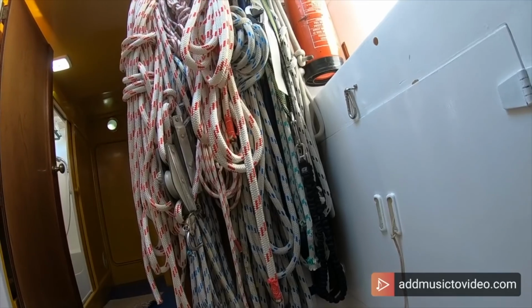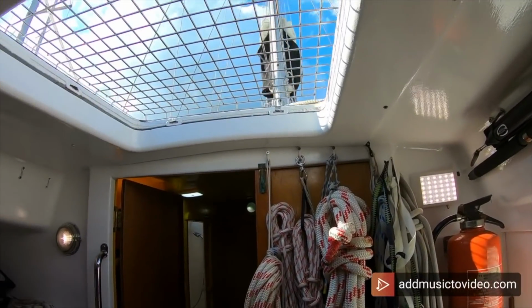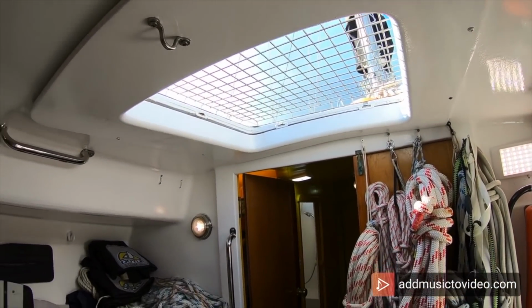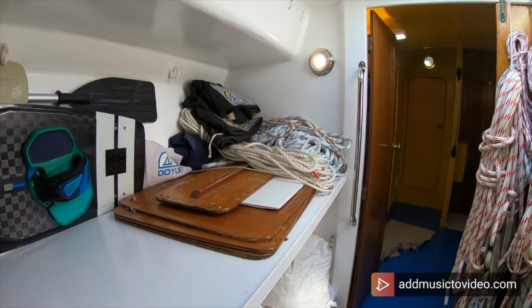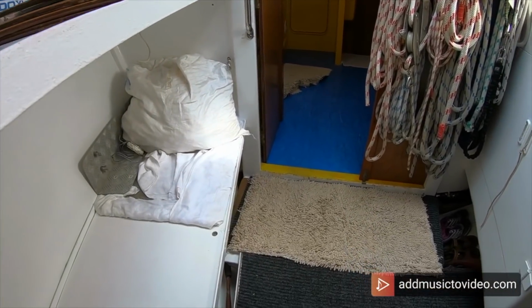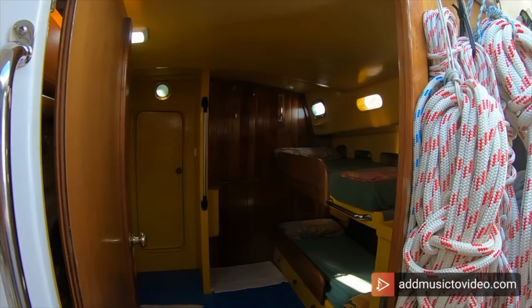Yeah, underneath the blue floor is the tankage for water and diesel, extending actually 2 feet into this room here. That's the 60 by 60 centimeter ceiling window with the stainless steel grid on top. You can walk on it so you don't fall down. Yeah, handholds everywhere.